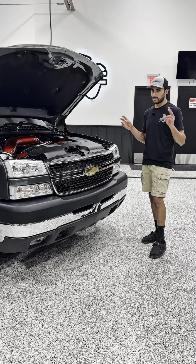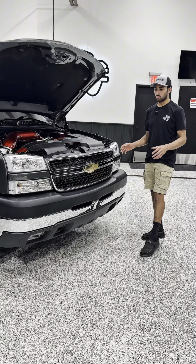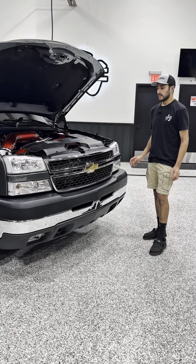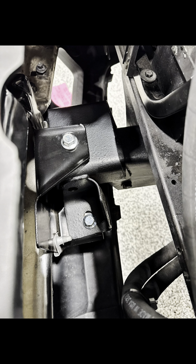You can tell this is a cat eye LBZ front end, and it's an LB7. So he brought us the headlights and the grille and the bumper to install and make work on this truck. So we cut off some frame horns off a later year truck and welded them to this one, and that way it fit up perfectly. We did some measuring and got her nice and squared up.